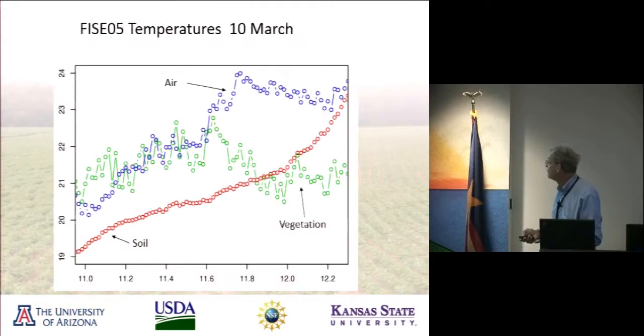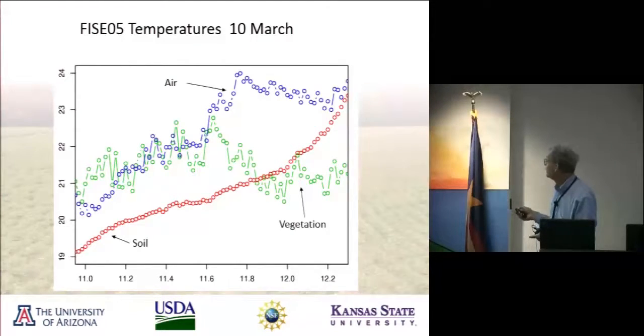And this is a closer look at the temperature variations within an hour. This is a scale between 19 and 24 Celsius, quite a wide range in temperatures. The soil temperature is well behaved, and this has nothing to do with your phenotypic assessment. This is the vegetation, the signal that you're interested in. You can see that there's noise here on the order of 1 Celsius.